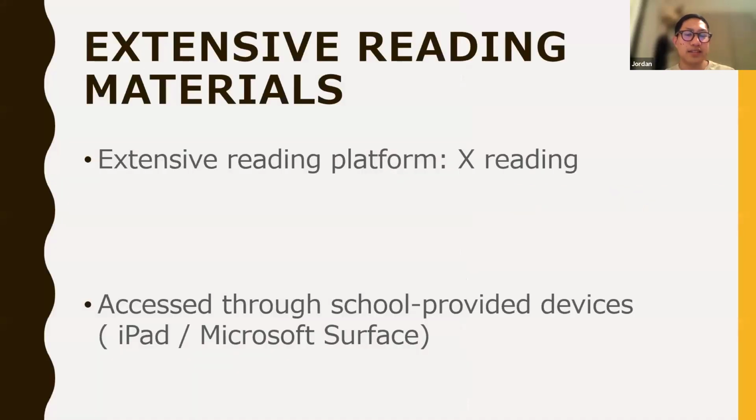Oh yeah, and this is just a quick note. I do use Xreading, like I mentioned, and they access it through their device. They used to have iPads, but now they have Microsoft Surface, so all reading is done basically digitally, unless I print it out for them, which is very rarely.